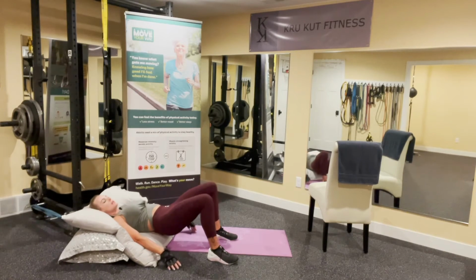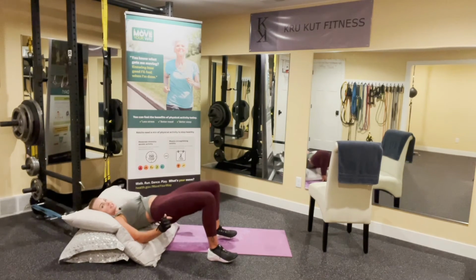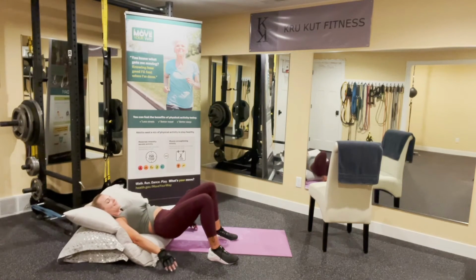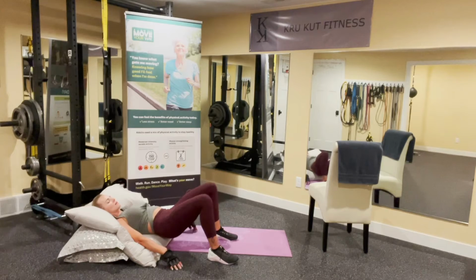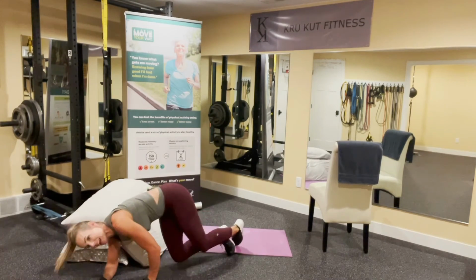Again, up and lower. Up. Up. I am digging my heels into the floor, okay? That puts more work into the glutes. It's a good thing. We have three more. Work through it. Last one. Oh, we're good. Okay, everybody, we roll to our side and then we come up.